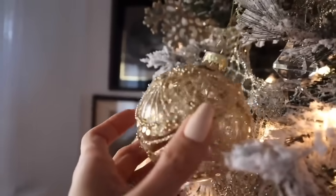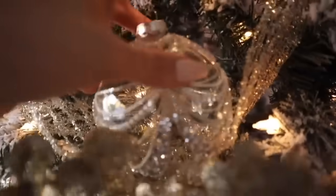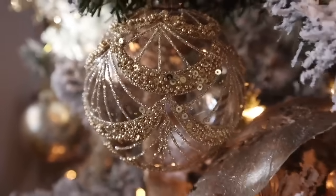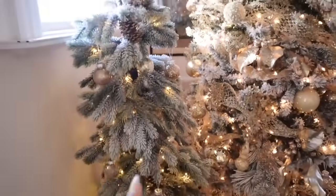And look at this one too. It's so pretty. I love them. They're beaded and they have rhinestones on them. And I just think they're so pretty. I can't wait to do my home tour. And then this one looks great. I might do a little more flocking on that.